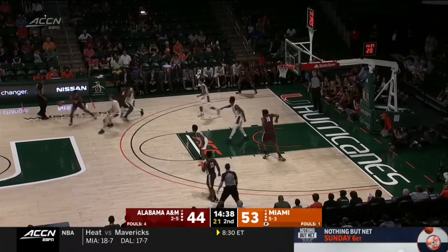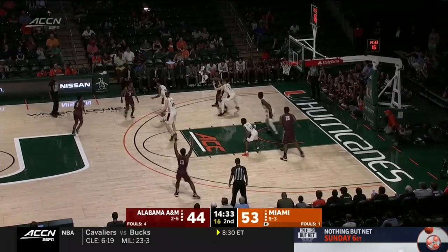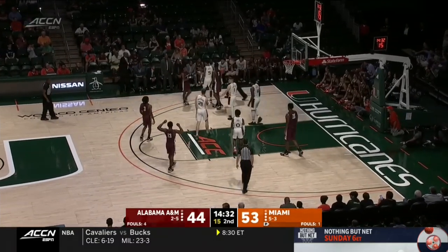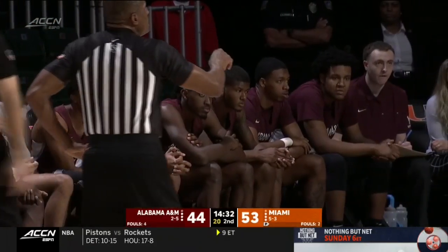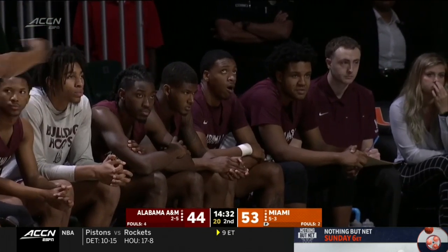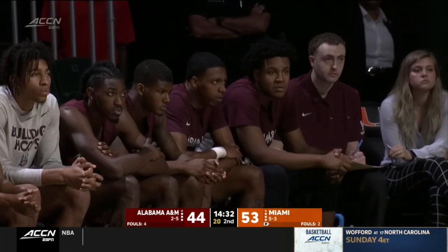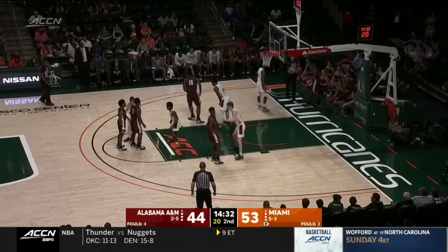And just to put it in perspective, in the SWAC, teams don't travel all that much. They're busing to a lot of their games in conference, but Dylan Howard was quick to tell us, for a lot of these freshmen, this could be the very first time coming to Miami that they were ever on an airplane. It's a whole new world for a lot of these youngsters, and they are adapting quickly on the fly and certainly showing out today in the Hurricanes game.